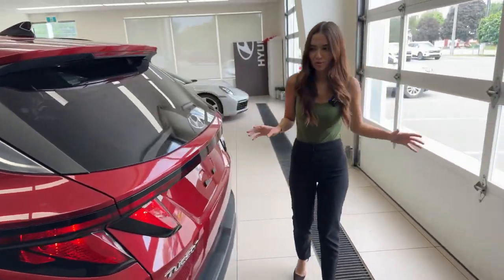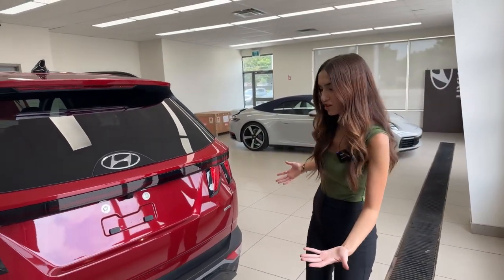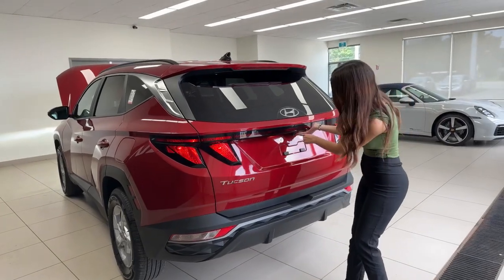I didn't leave a lot of room here when we parked the car, so we're going to try to fit everything. But here's the rear end of the vehicle. These are just regular bulbs for your tail lights. However, they're still very bright. Open it up. Oh, sorry. I'll show the camera. Bottom.